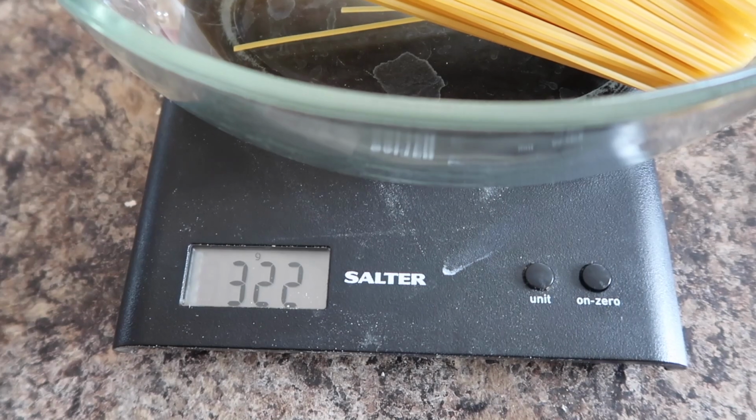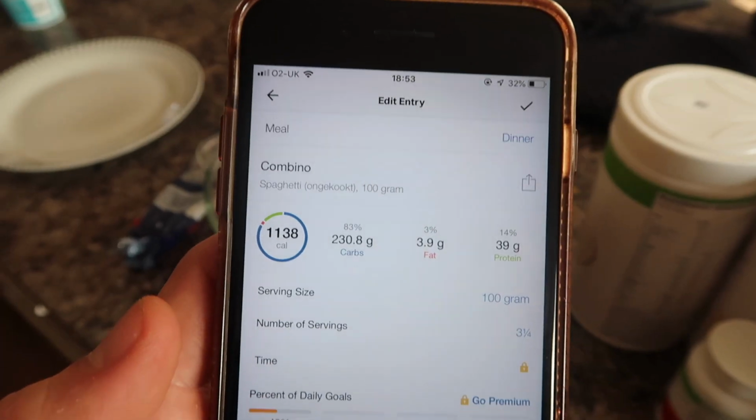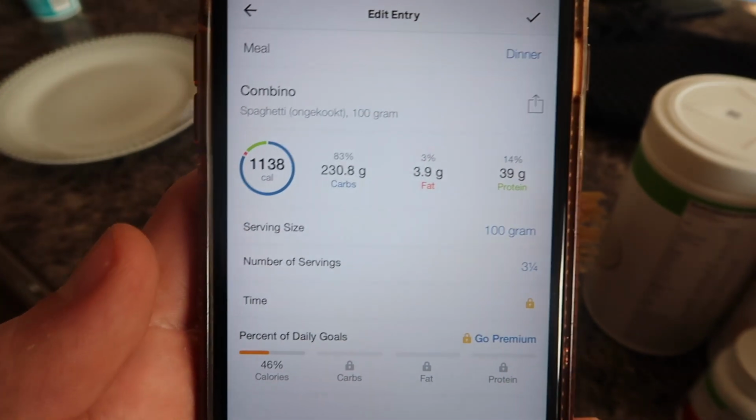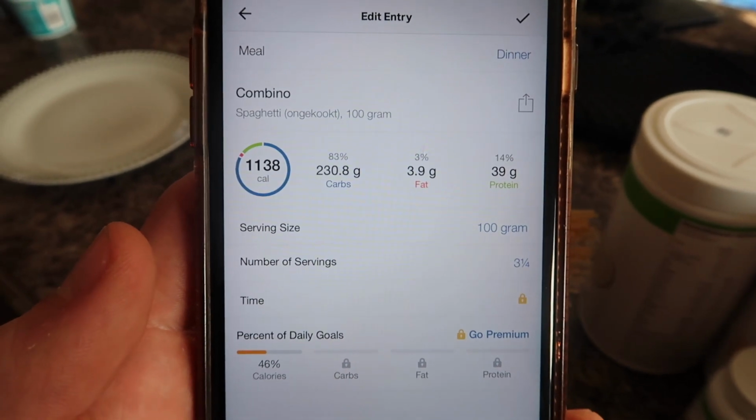So, 322 grams of pasta. Let me calculate what that is quickly on MyFitnessPal. So, I've just plugged that into MyFitnessPal. We've got 1,138 calories worth of pasta.